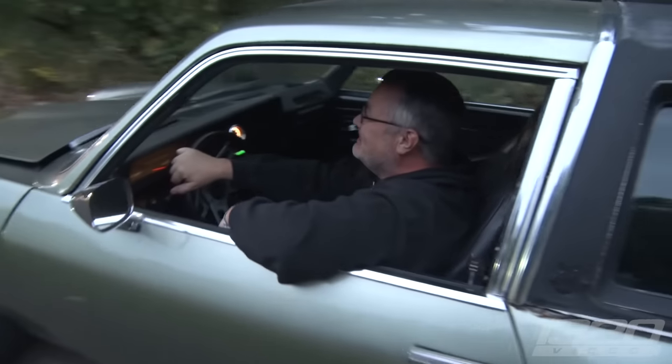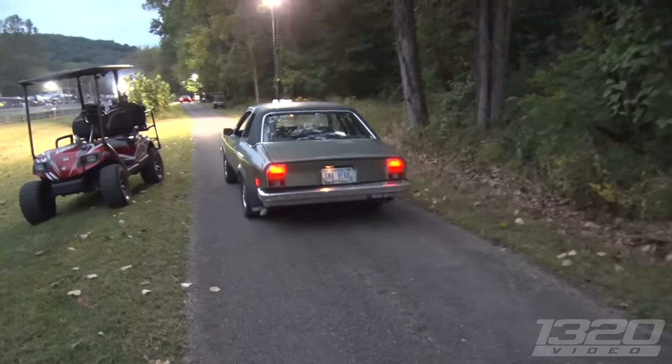All right, we'll see you second round, man. I like this thing. I don't know what he's got. He's got to have a sneaky Pete system on that thing or something. It moves. It shouldn't go that fast, but it does. I love that little car.